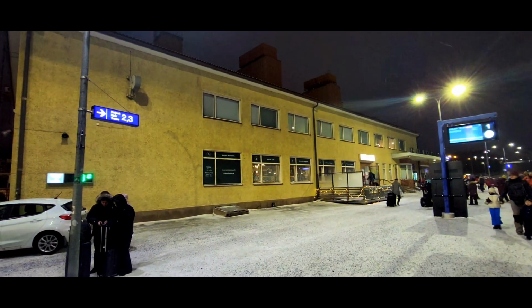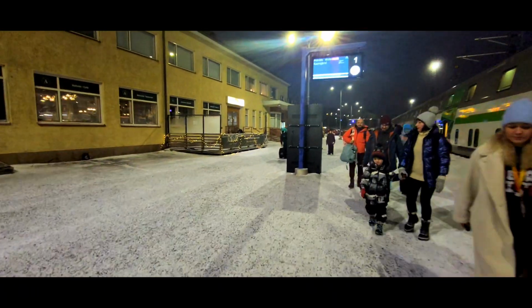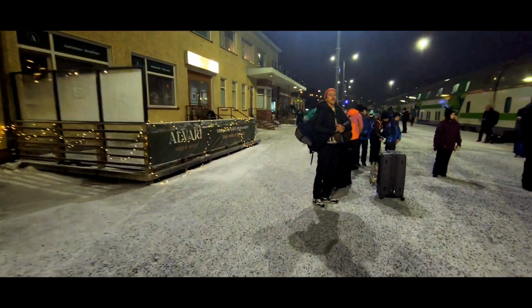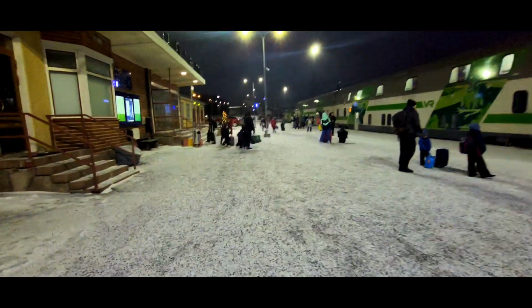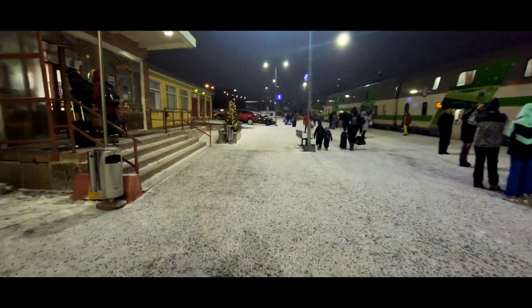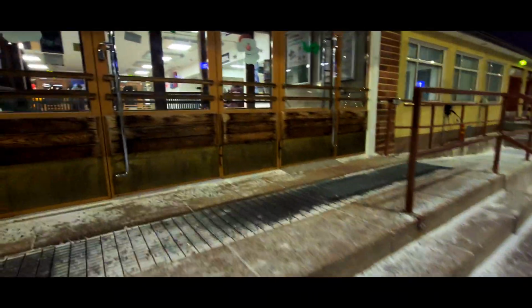So once you get off the train here at Rovaniemi, this main station's over here, and then it'll tell you the temperature over there. But we're going to go into the main station and give a little tour. So just make sure you have all of your belongings before you exit the train. Alright, we're going to come up these steps. There is a wheelchair ramp over to my right there. Very uneven surfaces. We're going to come into the station.